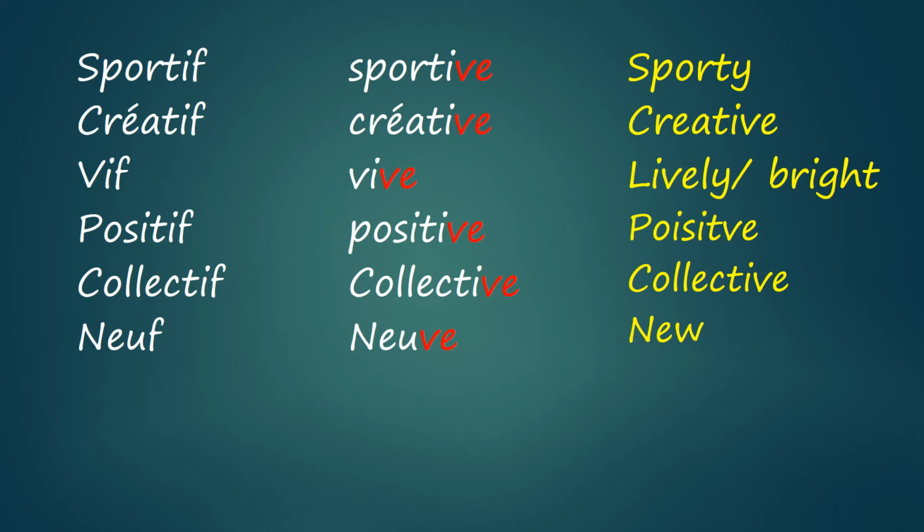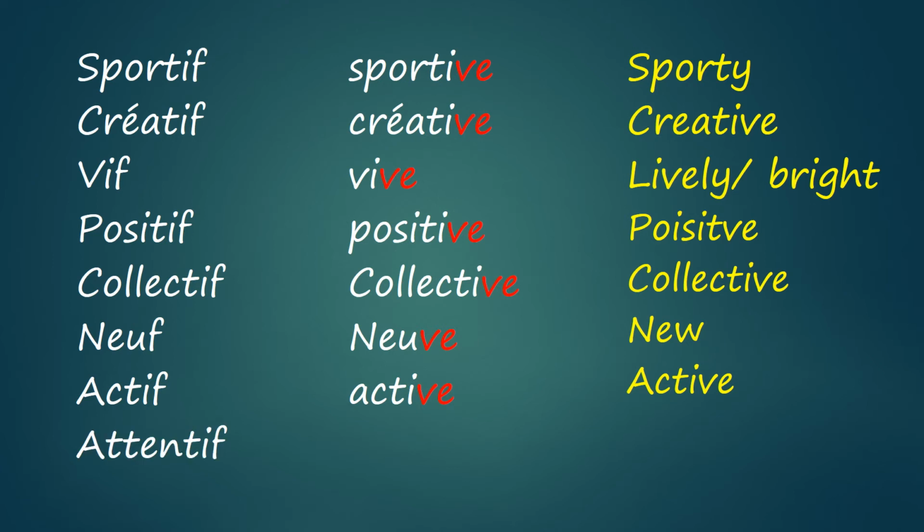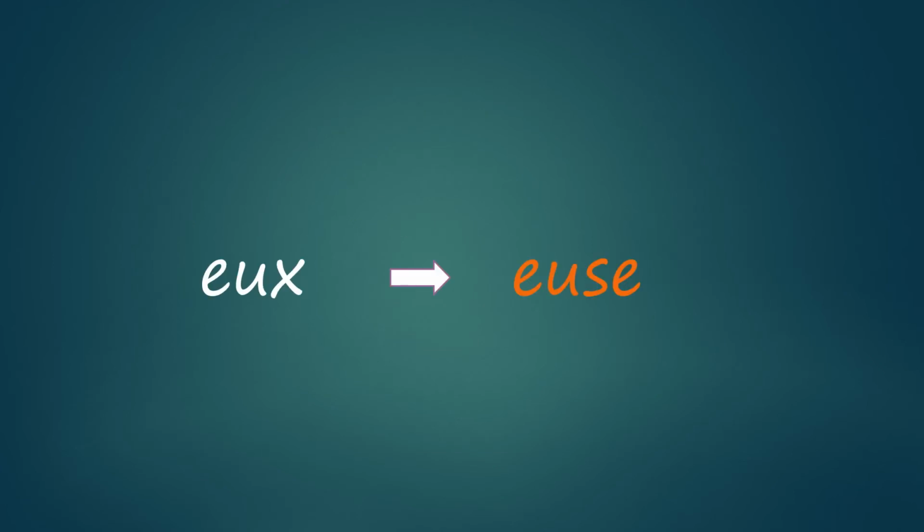Neuve. Now some will say that neuf is a number, that it is number 9. But it is an adjective as well, and it has a feminine even. So neuf, neuve. Actif, active. Attentif, attentive. The next ones are ending in EUX.